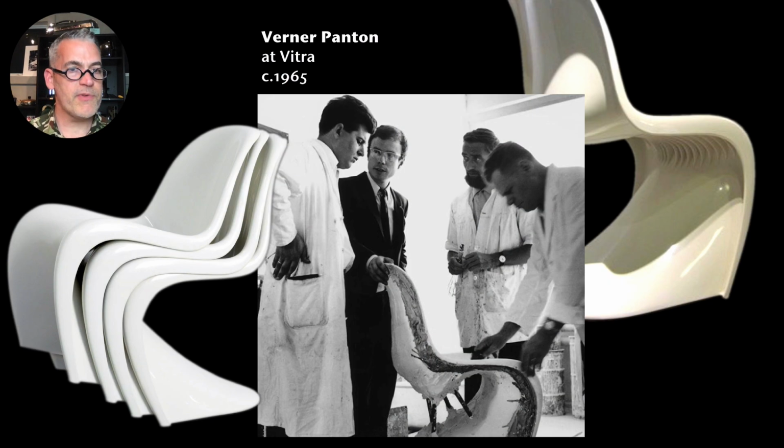Anytime you see one, investigate it, because each version tells a different story through the details. There are different types of plastic and thicknesses of plastic. There are different transitions. The edges are different thicknesses. There are different kinds of ribbing underneath to help strengthen the plastic that wasn't really up to the task of the cantilever. So we think of the Panton chair as one thing visually, but it's been many things in its development.